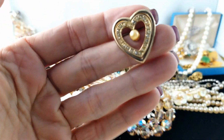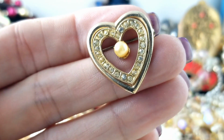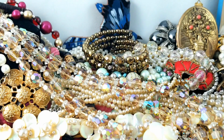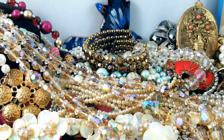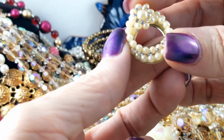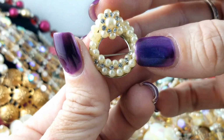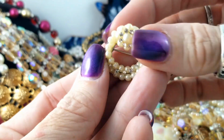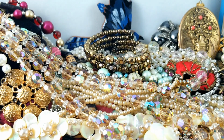Here's a little heart brooch. Rhinestones and a faux pearl in the middle. Cute. Oh, this is weird. Faux pearl and rhinestone. Little plastic doodad.